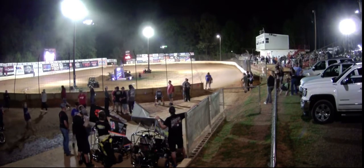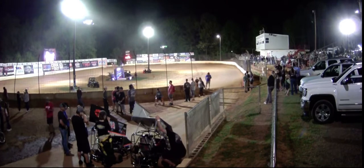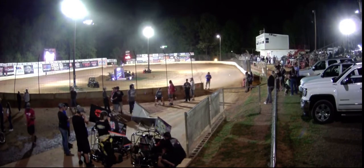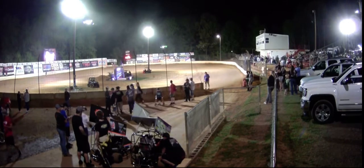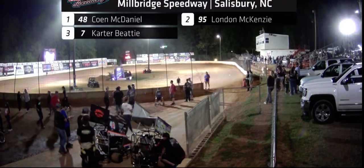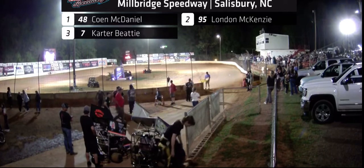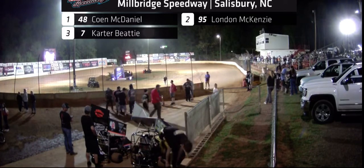Intermediate A main getting ready to roll on the speedway. Three cars for the A feature, 15 laps for them. Row number one, that'll be Cohen McDaniel in the 48 out of Gaffney, South Carolina. London McKenzie outside of row number one in the 95 out of Mooresville. And third will line up the number seven of Carter Beatty out of Concord.